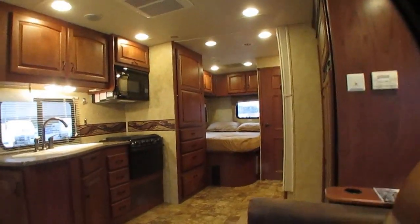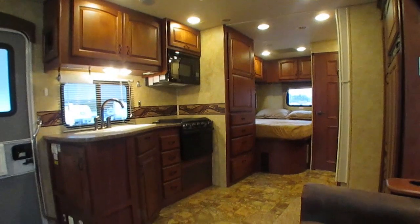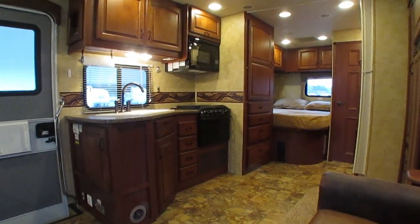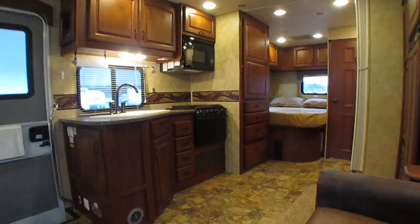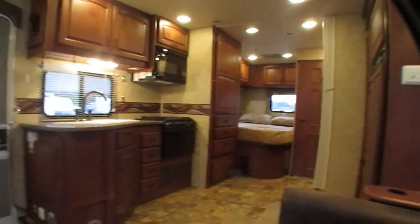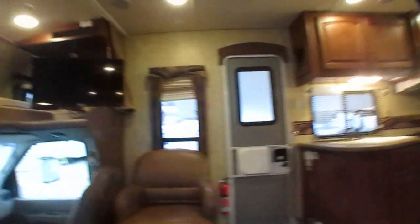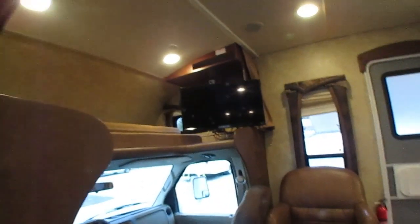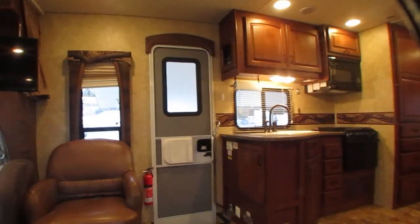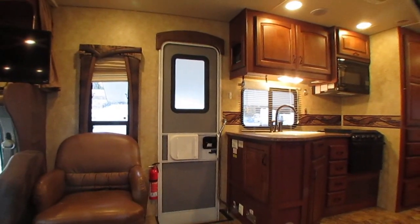Wow, I like the openness of this floor plan. It can still sleep 6 people. And it's a great couples model too, because it's ideal for that. You've got a curtain to separate the bedroom and bathroom area from the rest of the RV too. But you can sleep 6 in here. It's great for a small family, especially if you don't want to drive a 40-foot diesel or anything like that.